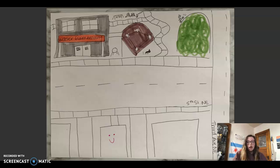Sorry that it looks so boring, but if I colored everything the way it was supposed to be, with proper colors, everything would be brown, gray, and green. So I figured I'd spare you that, and instead I just colored the main parts that I want to touch on. So this smiley face right here, that's actually my apartment building.